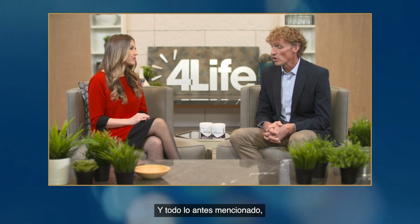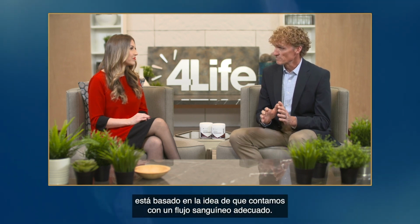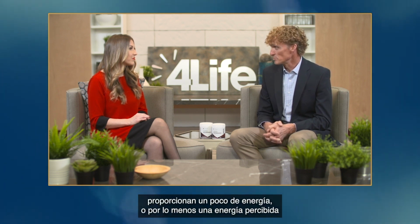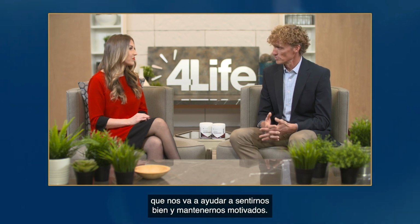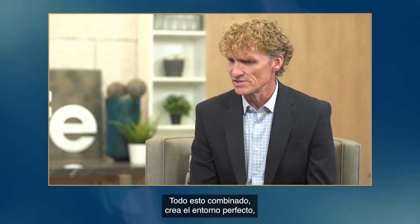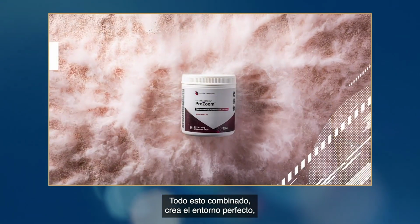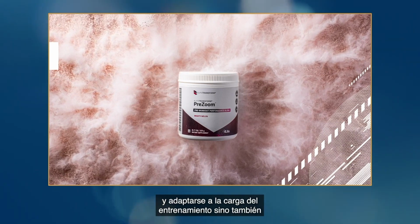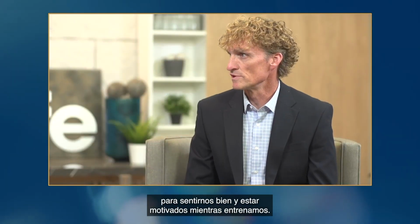Also, L-citrulline is an ingredient that's going to help with vascular function. It's going to help with blood flow. And all of the things I mentioned earlier are founded or based on the idea that we have appropriate blood flow. And then finally, the L-theanine and green tea provide a little bit of energy, or at least perceived energy, that's going to help us feel good and maintain motivation. All of these things together make for a great environment to not only build muscle and adapt from the loads from training, but also help us feel good and be motivated while we do it.